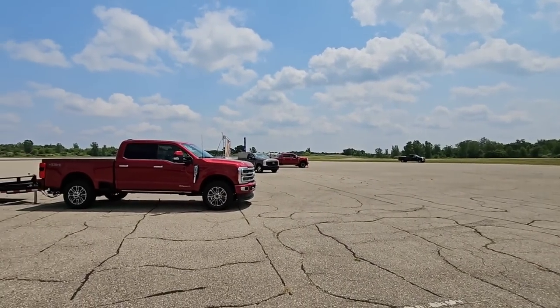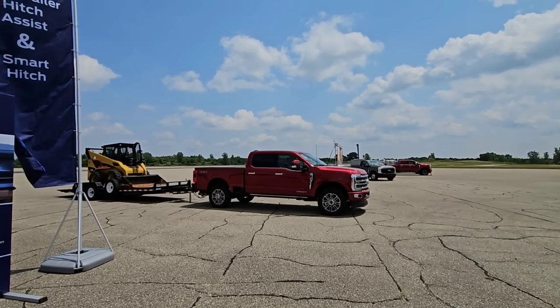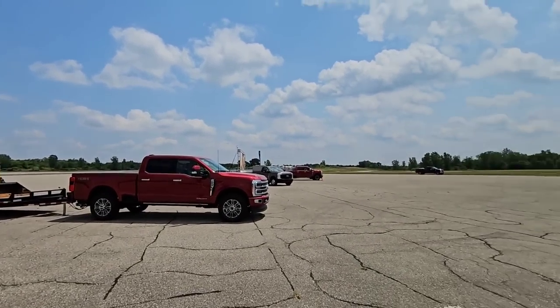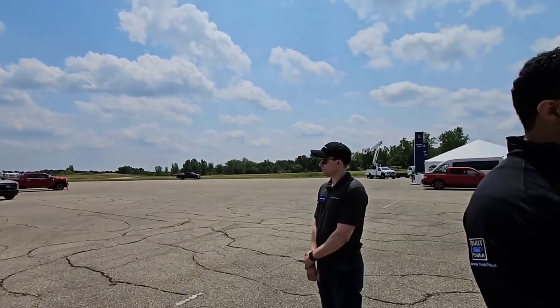And then we'll move over to Smart Hitch, where Smart Hitch will help the customer load their trailer properly to have a proper tongue weight to ensure a positive towing experience. So both of these features will work separately but combined together. So we'll start with the Pro Trailer Hitch Assist demonstration.